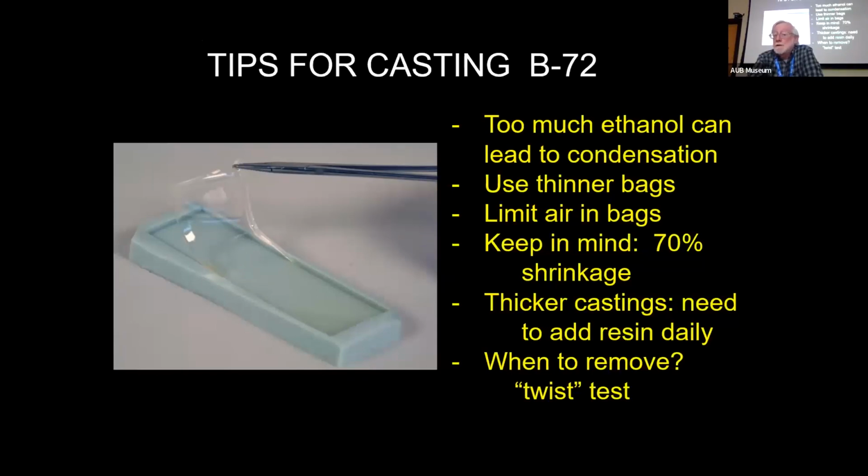The resin is clear. It's started to dry because the solvent has evaporated, but it's still flexible. So you can actually remove it out of the mold, and you can shape it to different shapes or cut it. And these are some tips I recommend for this. Use thin bags, and limit the amount of air in the bags.